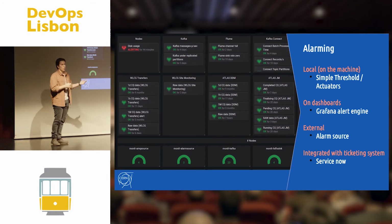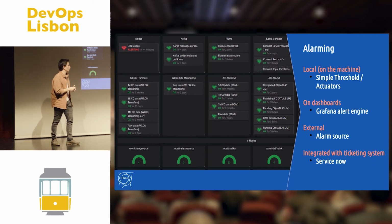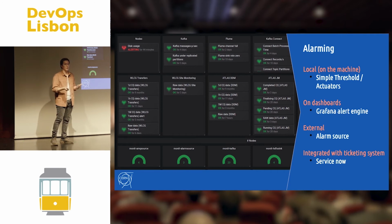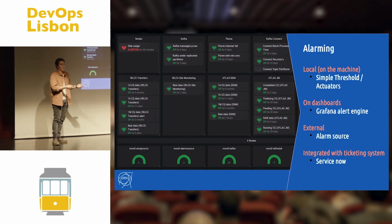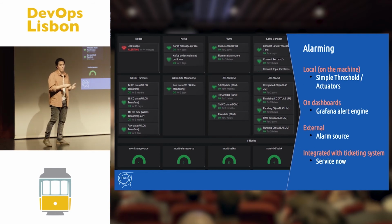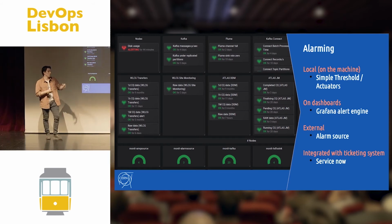Again, alarming is as the monitoring. We have a set of alarms that come straight out of the box if the user starts using our platform. We also provide an external source, like the alarm source: an HTTP endpoint that the user can just send their own alarms to, and it goes through our pipeline. It's cool because the user might not be using Grafana or CollectD, but still wants to keep their alarms, to get a ticketing service, a mailing, or to get to our Slack, which is Mattermost. They can get every single one of these just by sending to our HTTP endpoint. These are all integrated with the ticketing service system ServiceNow.